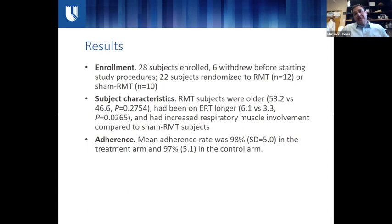Although subjects were randomly assigned to their group, just based on chance, there were differences between the 2 groups. So the RMT subjects were older, had been on enzyme replacement therapy longer, and had increased respiratory muscle involvement compared to participants in the sham RMT group. So despite our best efforts to use randomization to distribute these characteristics across participants, considering the relatively small group sizes, it wasn't effective, and there were baseline group differences, which I think had an important effect on our results.